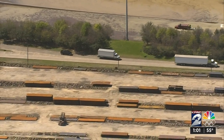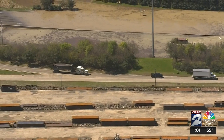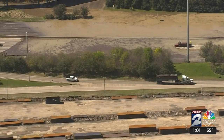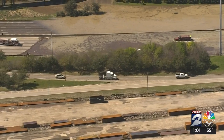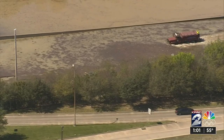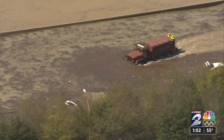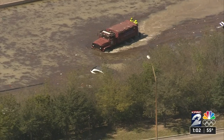We do know that Harris County Commissioners Court District 2, they are sending in high water rescue vehicles. They haven't been used since Hurricane Harvey to help with the reports of some drivers that are actually on top of their vehicle because they are stranded on the roadways, which is now completely underwater, as you can see. Again, this happened about an hour ago. We don't know the cause of the water main break, but this is in East Houston, 610 East Loop, Ship Channel area.